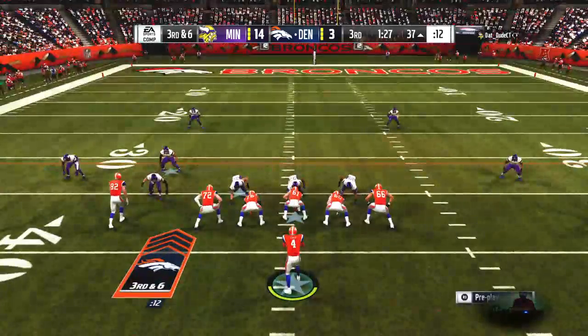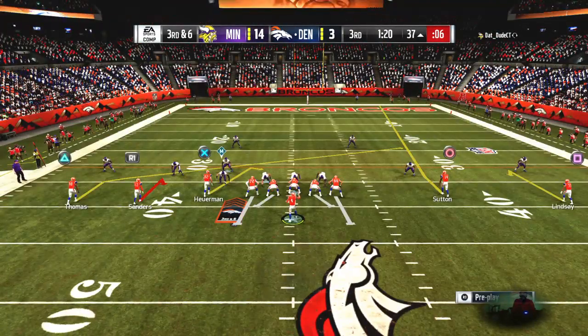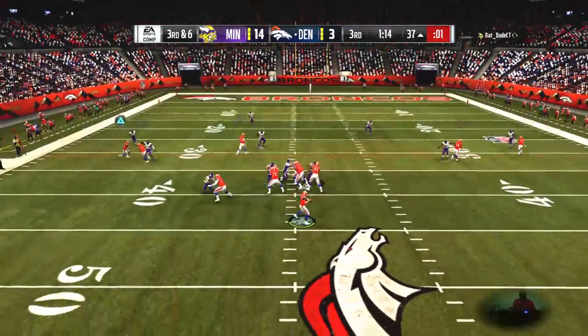Run! Right 20! Down, down! Hey, orange, orange! Orange, orange! Down, down! Well, snap came at 1.